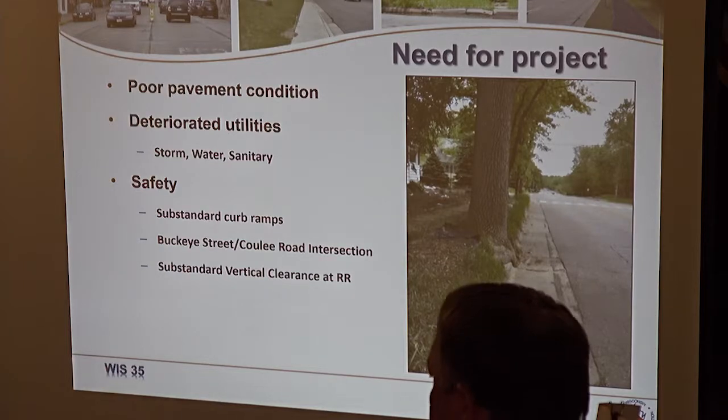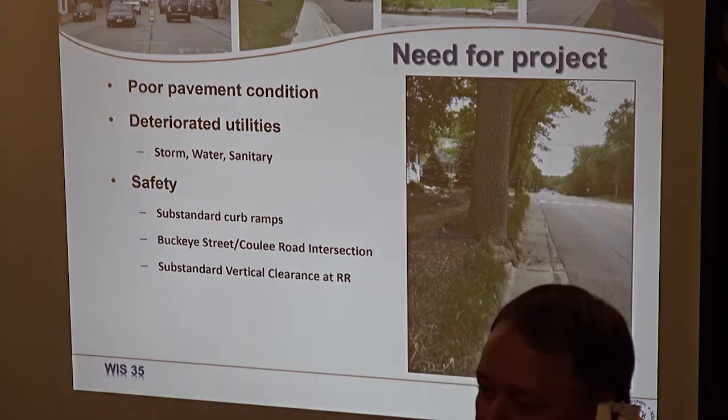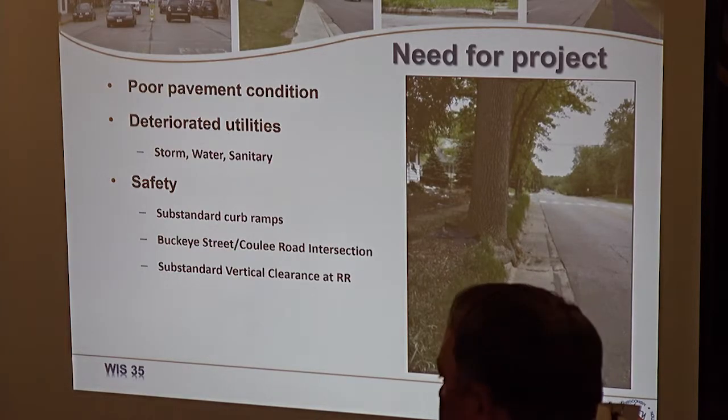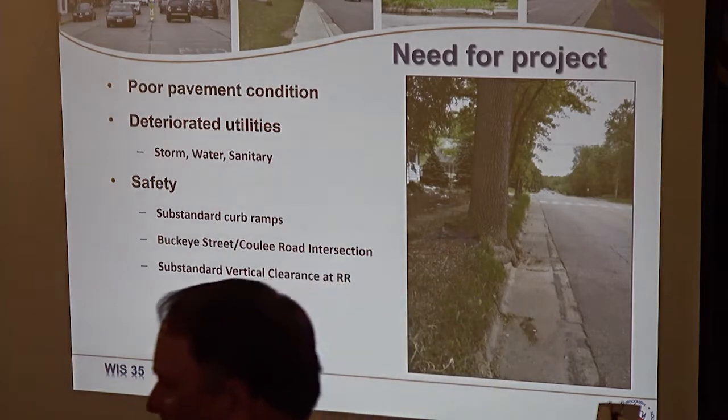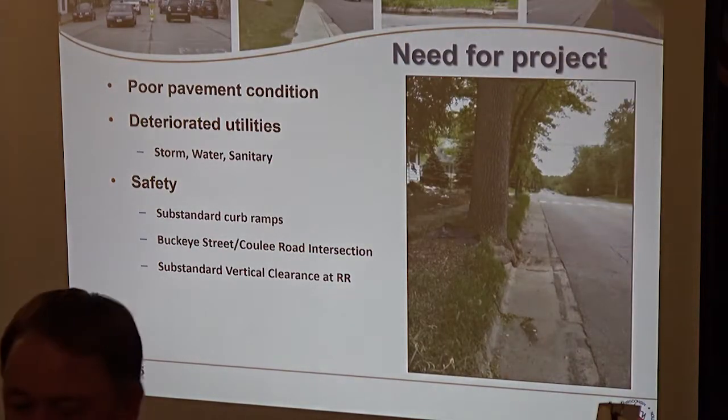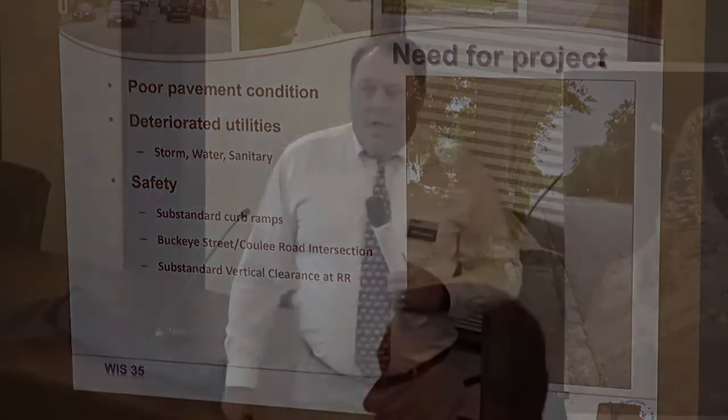Safety: one of the things we're looking at doing throughout the project is improving the curb ramps. A lot of the curb ramps are not standard, so we're improving those pedestrian accommodations. We're also looking at doing an improvement project at the intersection, which is this little map over here by the Dairy Queen at Cooley, or Buckeye and Cooley. That's called a Highway Safety Improvement Fund. They've got some safety money to do some improvement there. I'll get into that in a little bit.